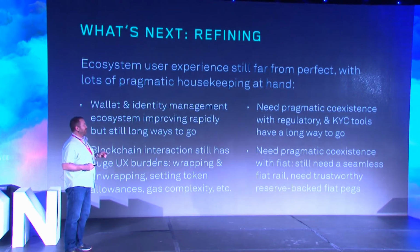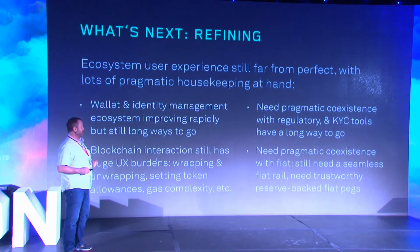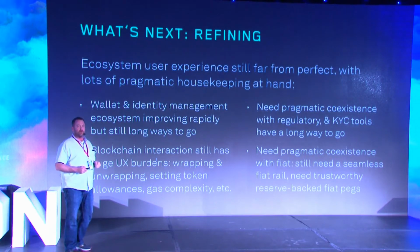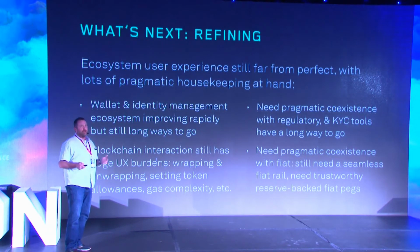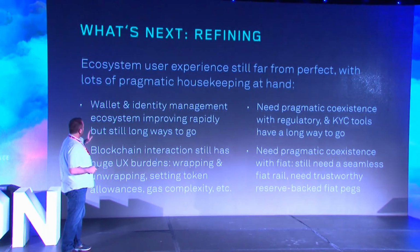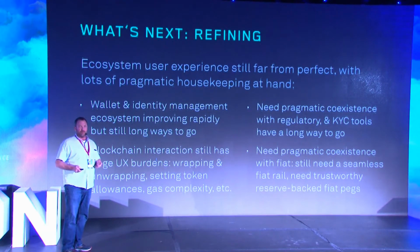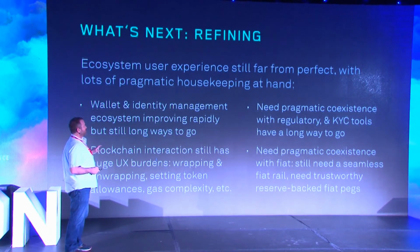A couple things have to happen, and these are areas and problem spaces that we're very interested in based upon what we know and what we've learned so far. The first big area is that wallet and identity management isn't perfect. There's still a lot of fear and fright. Even myself, when I push the button to send tokens from here to there, it's a very anxiety-provoking experience. So wallet and identity has a long way to go. Using the blockchain still has some weird UX burdens that we have to get past. Wrapping tokens, setting allowances, these are things that are unfamiliar to people that trade currently, and we have to make those things almost invisible.